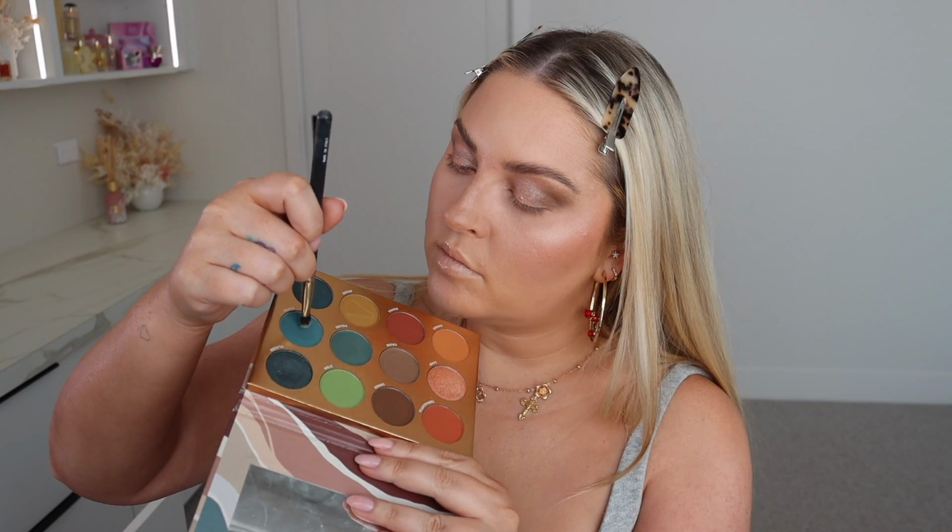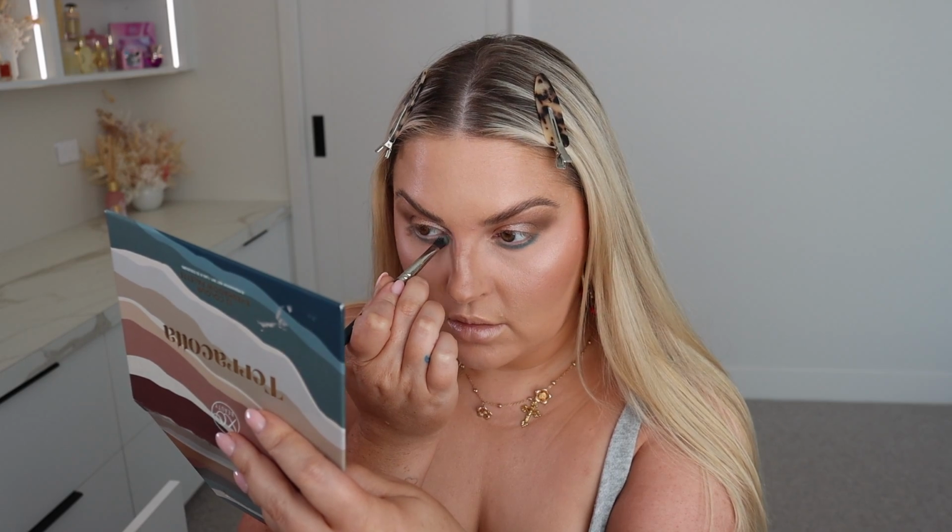Nice little hack there. And then I looked at my water activator palette thinking, maybe I'll do blue. But then I looked at my eyeshadow palette and I thought this color matches the packaging literally identically. Is that a word? Identically? I don't know.